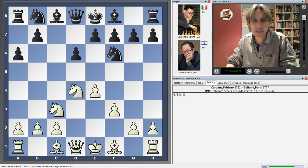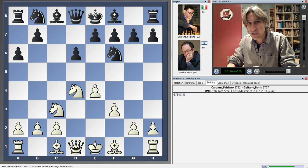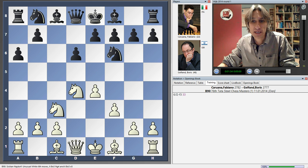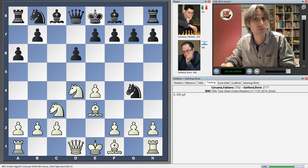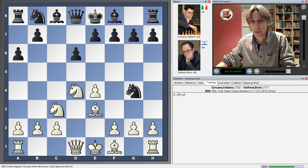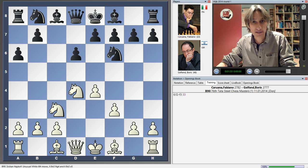Now, Caruana played f3 here. He's basically looking to go into a kind of English attack, but instead of playing bishop e3, he's gone f3. Now, bishop e3 allows this variation with knight g4, which is a real speciality of Gelfand's. He played it very recently successfully against Michael Adams in the London Chess Classic, and he also defeated Hikaru Nakamura earlier in the year. So f3 sidesteps that one.